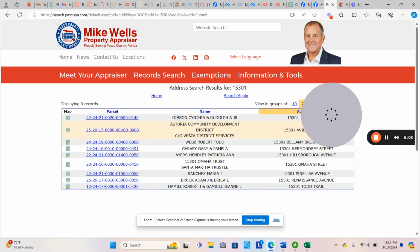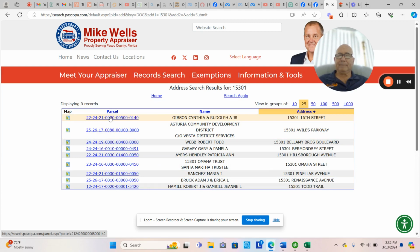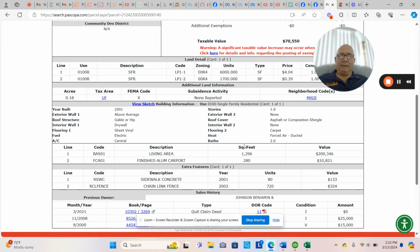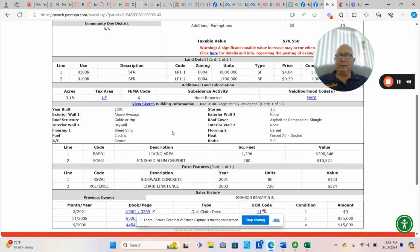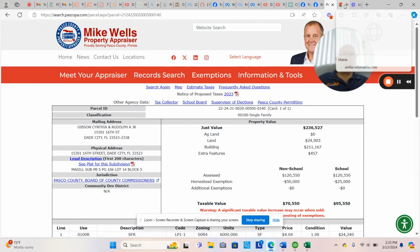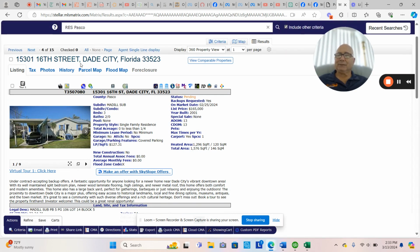And this one is on, oh, look at me, I'm in the way, 16th Street. And what we're looking for is proof that it's a mobile home. And we don't see any proof that it's a mobile home here. Interesting. Because it doesn't show the exterior construction. So we'll give them the benefit of the doubt. We'll say that mobile home looking house is not a mobile home. I don't know.